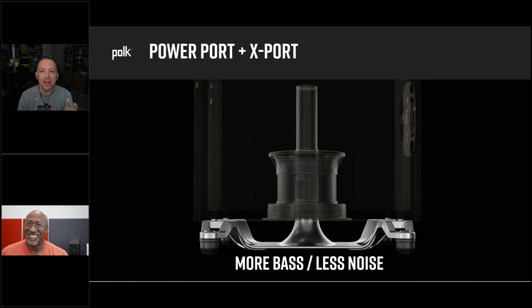So we're now at Legend has enhanced Power Port. Signature just has, think of it as almost like vanilla Power Port. And then Reserve has the enhanced Power Port from Legend integrated with Xport. And that's what we call Power Port 2.0.